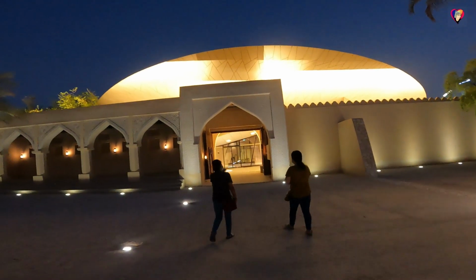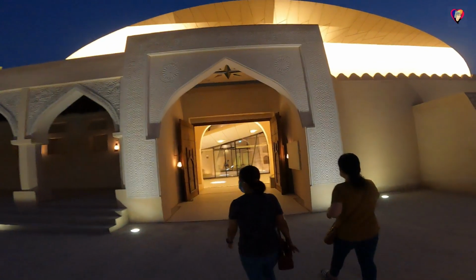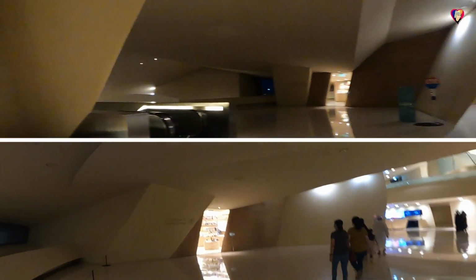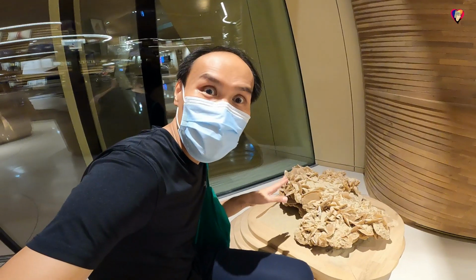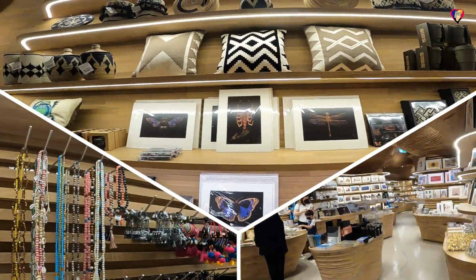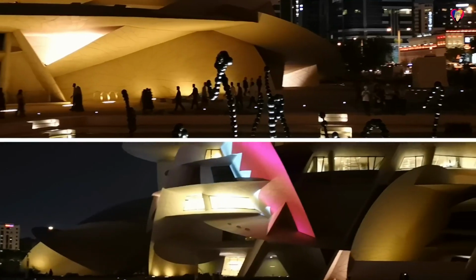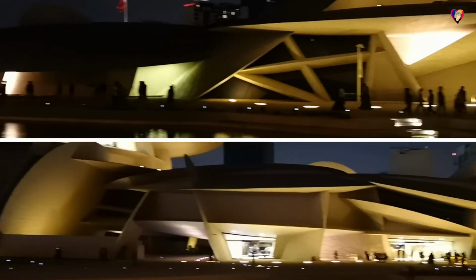So we are going outside now. And this is the entrance to the gift shop. They have children's gift shops. This is the desert rose, the inspiration of this building. The architectural design is inspired by the desert rose.